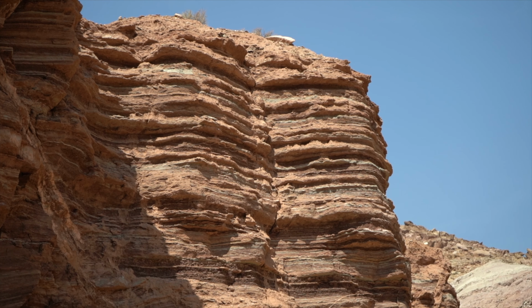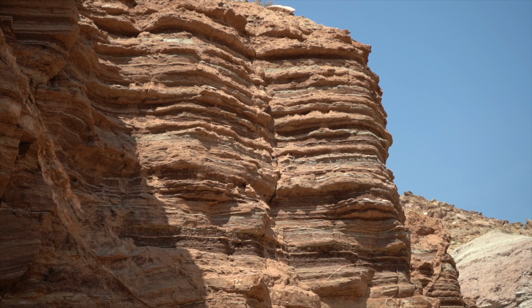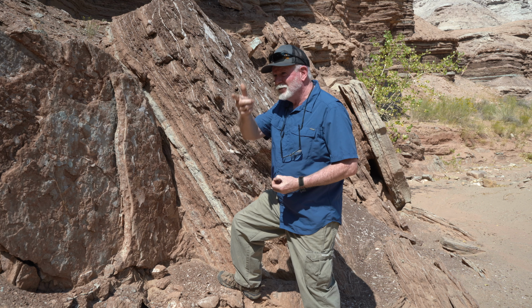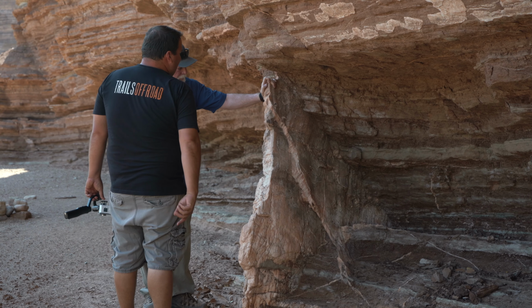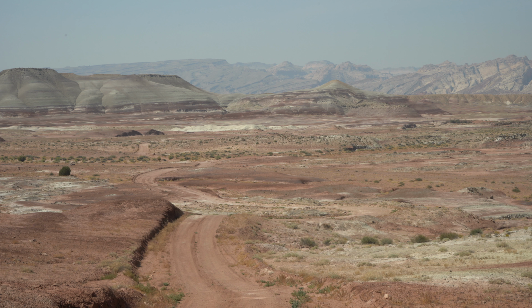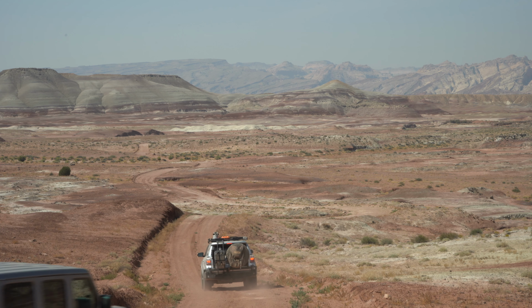And so we see these white lines where it's really, really flaky stuff. That's my guess. Then you have the quartz extrusions. They're not laid like this. That was stuff that came up from below and forced its way up through small fissures or faults and was pushing its way from down below up towards the surface.